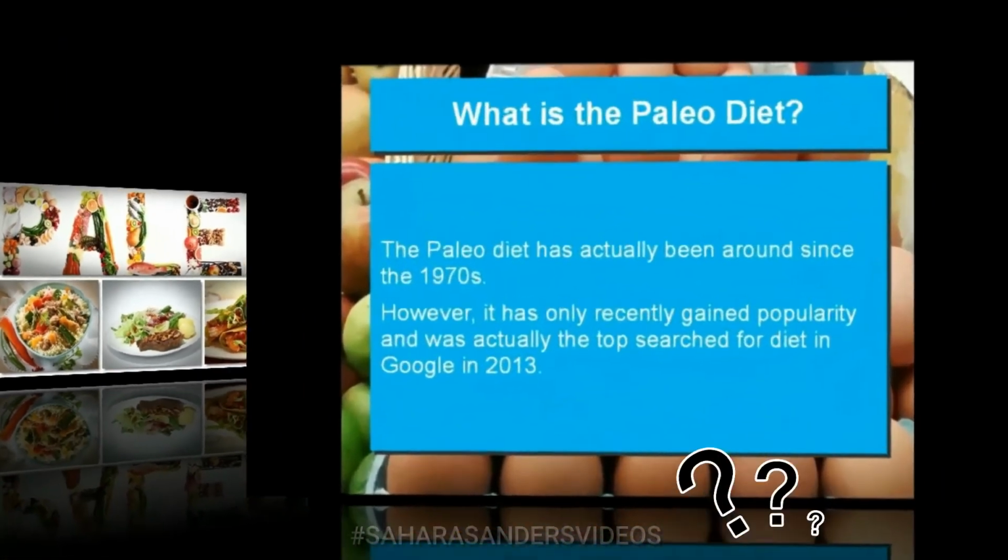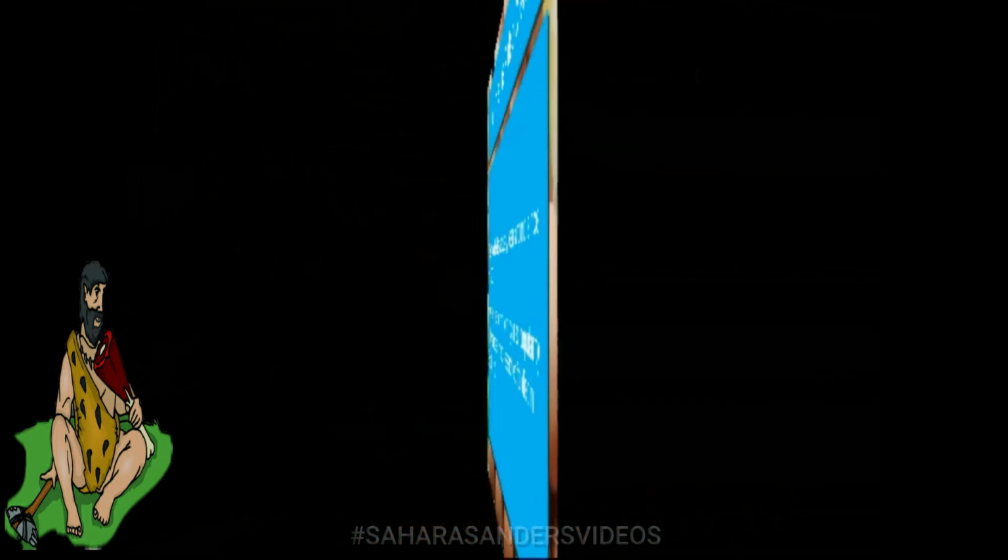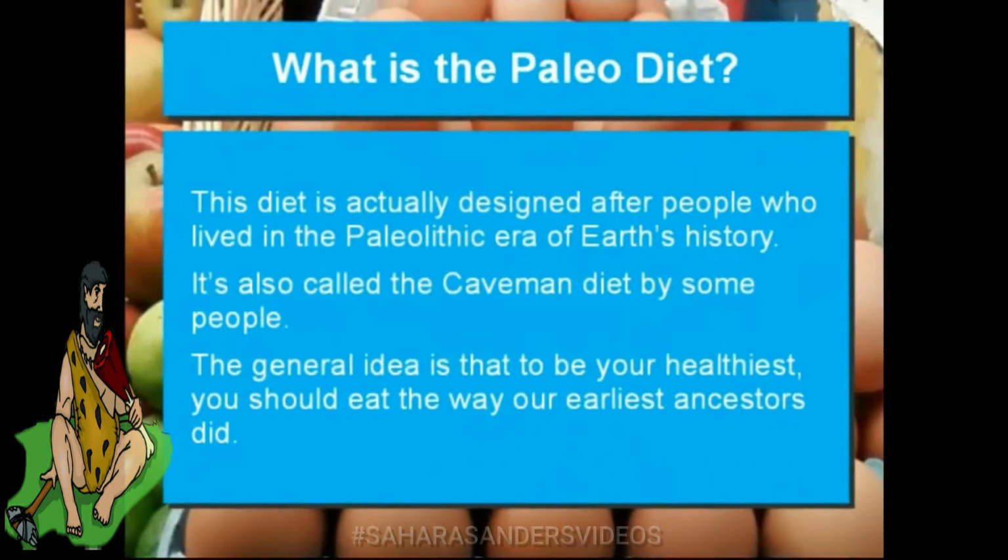What is the Paleo Diet? The Paleo Diet has actually been around since the 1970s. However, it has only recently gained popularity and was actually the top search for diet in Google in 2013. This diet is designed after people who lived in the Paleolithic era of Earth's history. It is also called the caveman diet by some people. The general idea is that to be your healthiest, you should eat the way our earliest ancestors did.